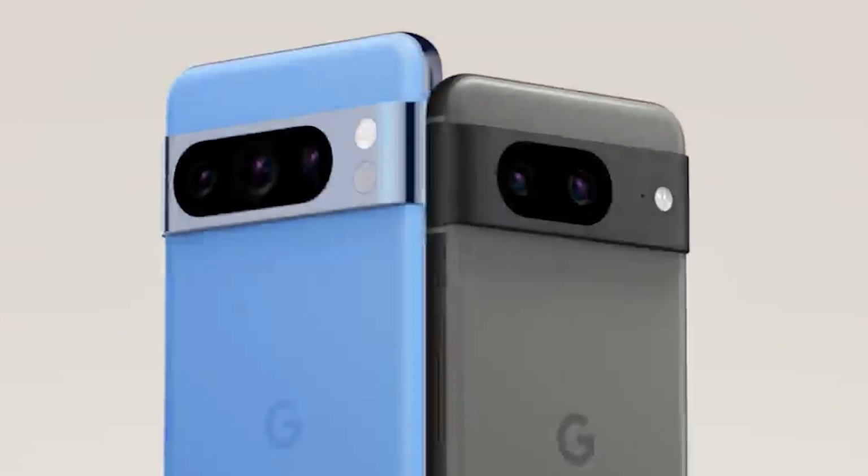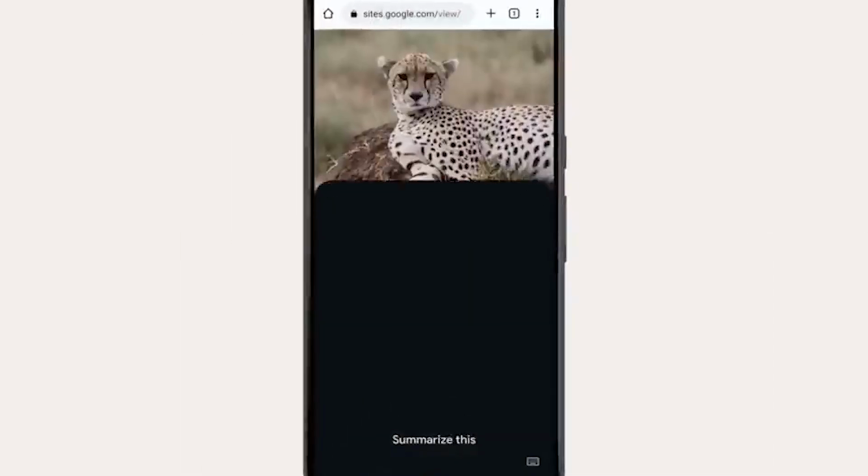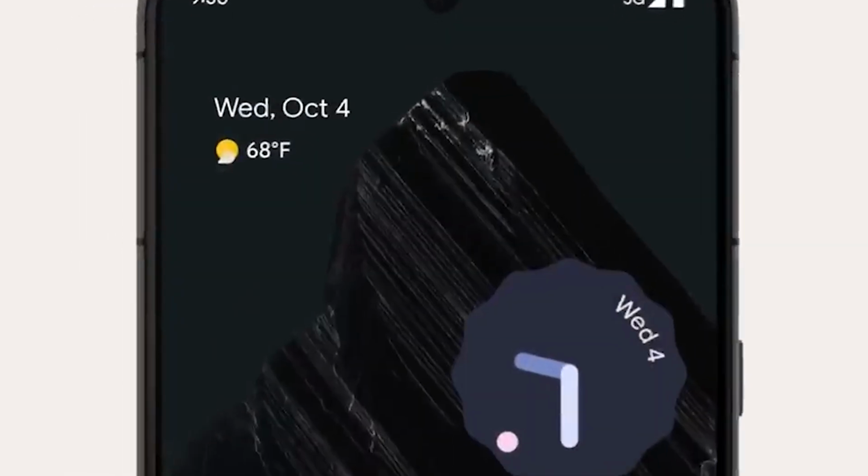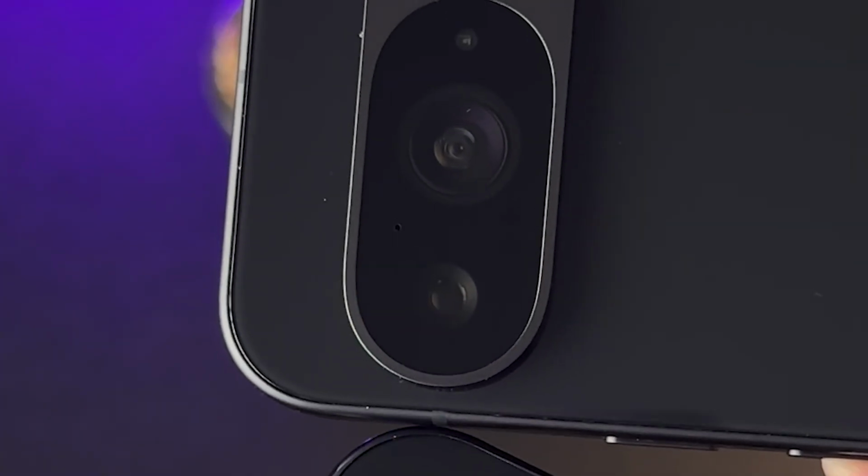One more thing to note is that Google is implementing the Find My API for the first time, similar to the feature found in iPhones. This will help locate your device even if it gets stolen, as it works without an internet connection.